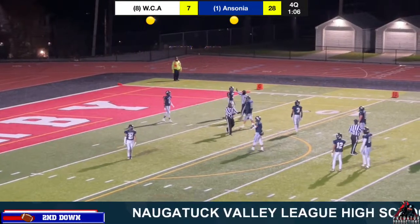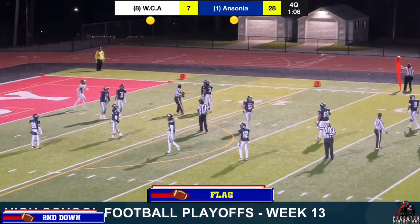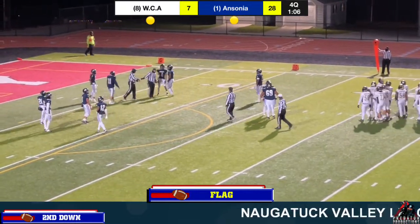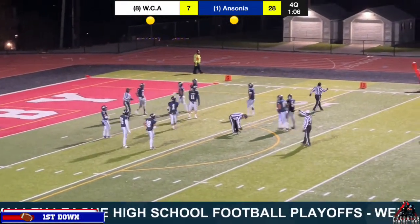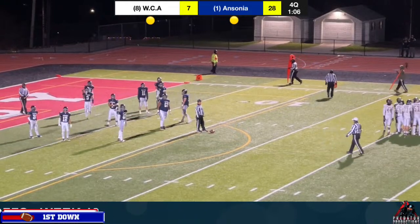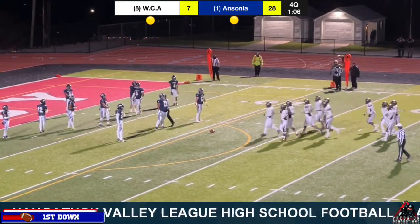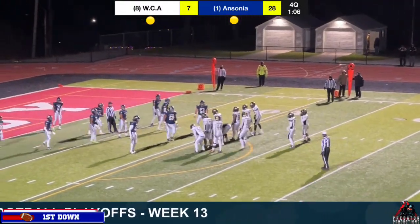Oh, and pass interference. Pass interference penalty against the Chargers. Ball's placed at the 10-yard line. 11-yard line. First and 10 from the 11. Ball's just outside the 10, so it's first and 10.